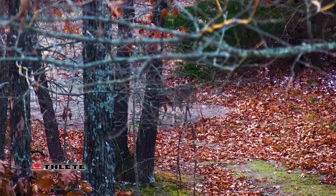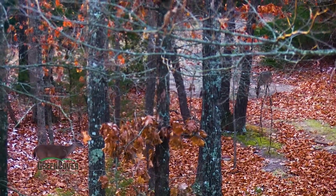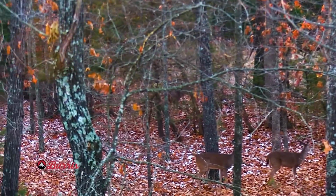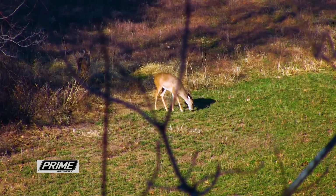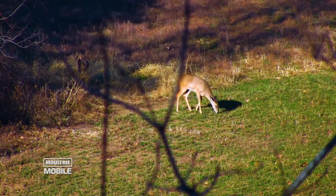Chase knew his family needed to tag some does during this fall season to help balance the amount of mouths or deer out there with the amount of quality food the habitat can produce. During the opening weekend of Missouri's firearm season, Chase and his son Rylan headed to their lease to get the family some fresh venison.